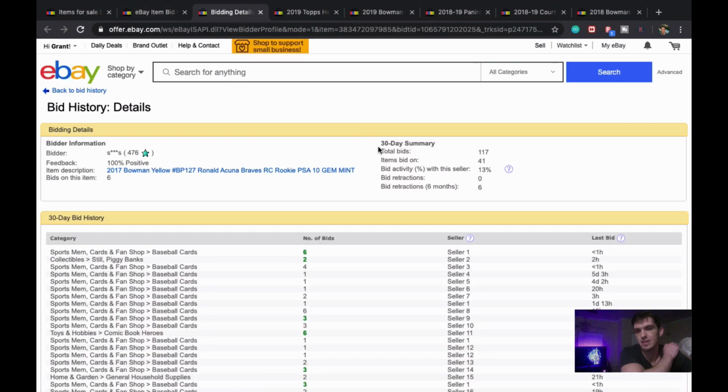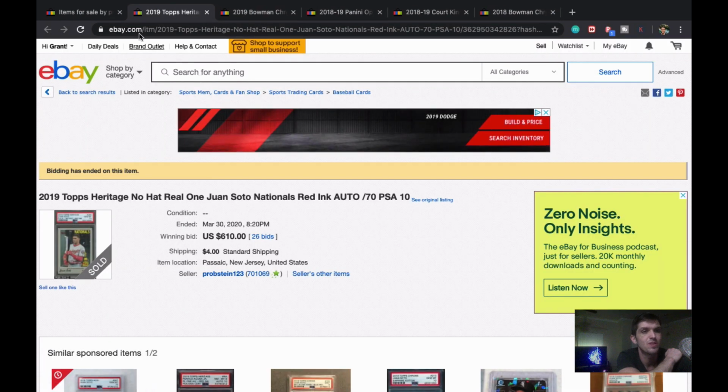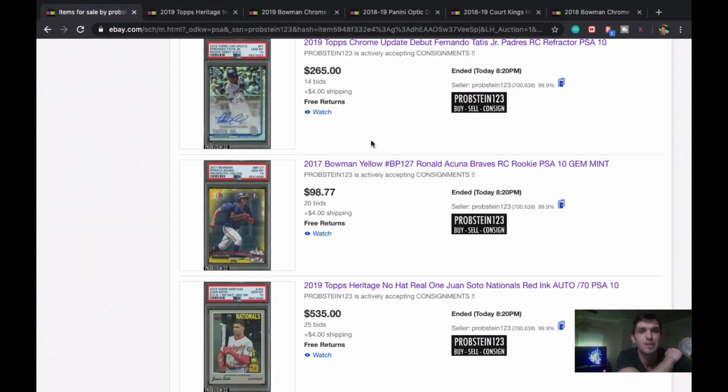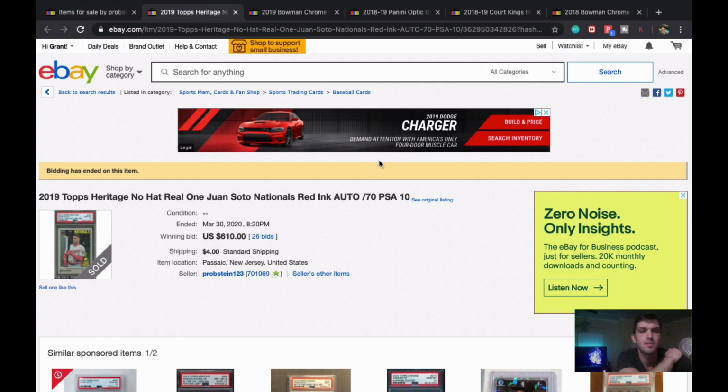So again, this person has 13% bid activity, but he's bid on 41 items and has total bids of 117. So I don't think that's sketchy. And you can't discount the loyalty in customers. I know that PWCC had claimed that. Take it for whatever it's worth. I'm not really judging PWCC. Oh, I am judging PWCC. So I don't use them anymore for the reasons that have been outlined extensively on Blowout.